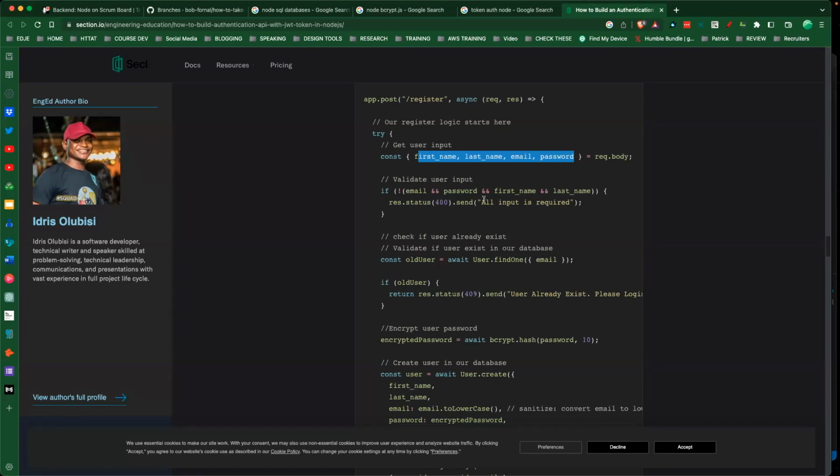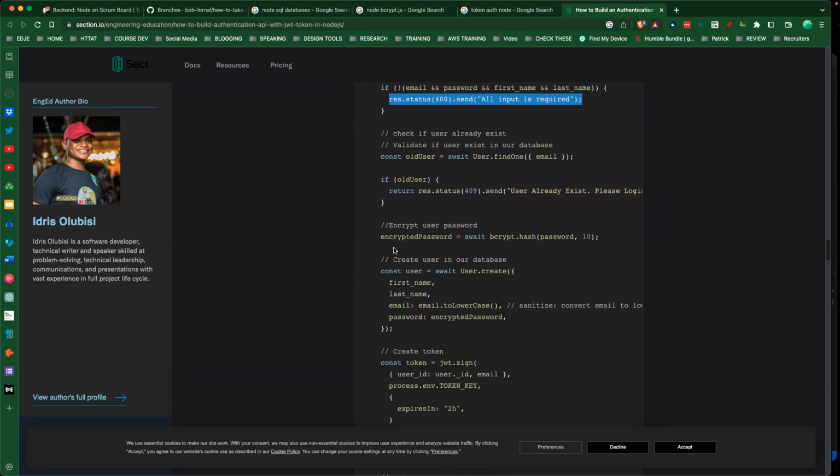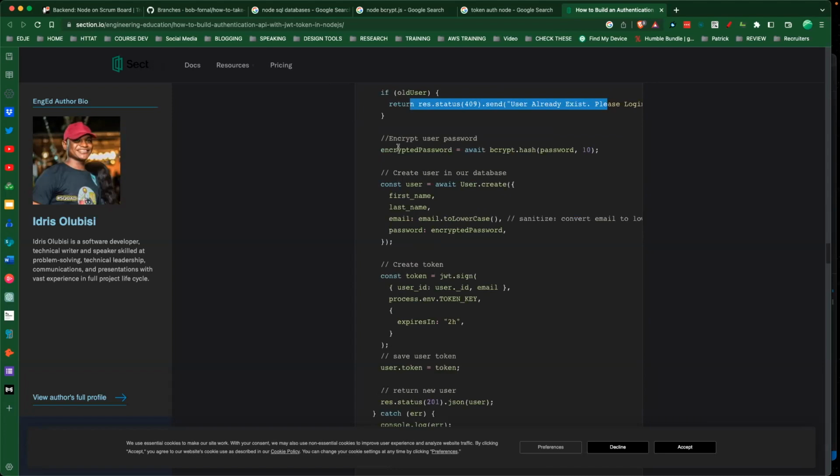So he's using truthies to check to see if any of them are empty, it would come back and you send the 400. There was an error. Okay, get that. It's kind of a cute way to do it. Do they already exist? Return. Yeah, they're using bcrypt also.